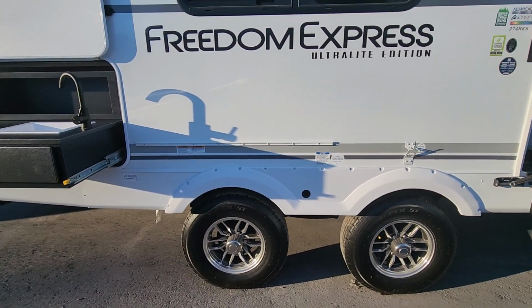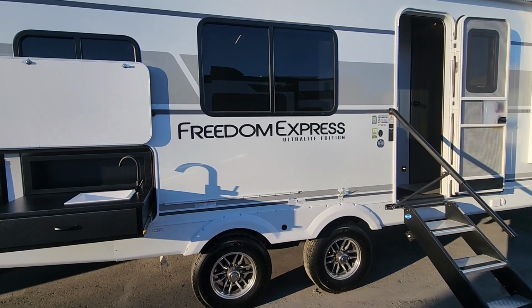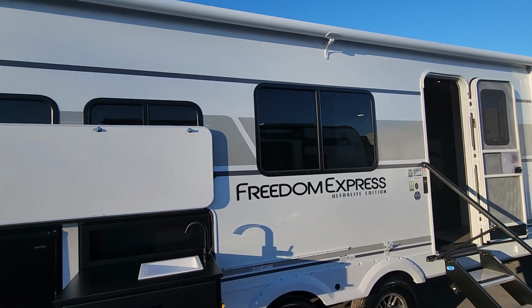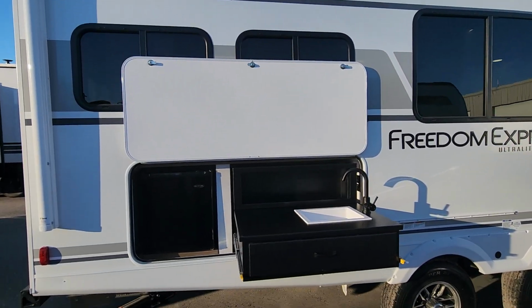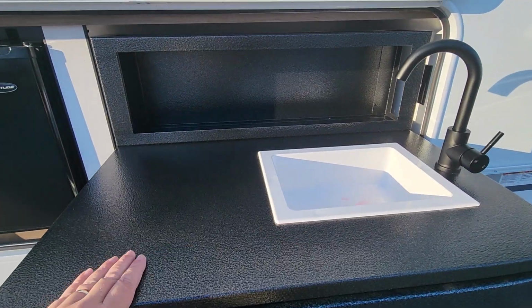Spread axle design here, so very stable with or without a weight distribution system, but always recommended that you use one. We've got aluminum wheels here to cut down on the maintenance. We've got the LED strip light running the full length of your awning here. And we've got our great aluminum kitchen here, so wrapped aluminum.